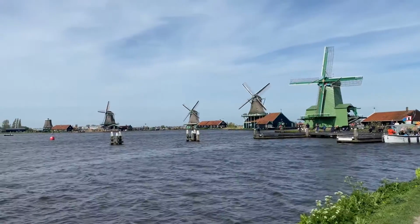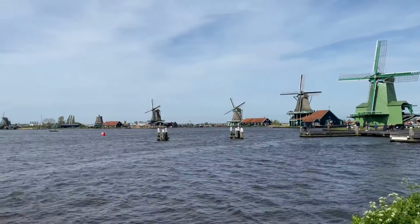And like I said, it's known for its windmills. Just right next to the river, you can see all of these windmills lined up. There's probably like 6 or 7 of them, and it was cool to see. We crossed the bridge and saw all of them turning. And now we're just going to walk by this little quaint village.